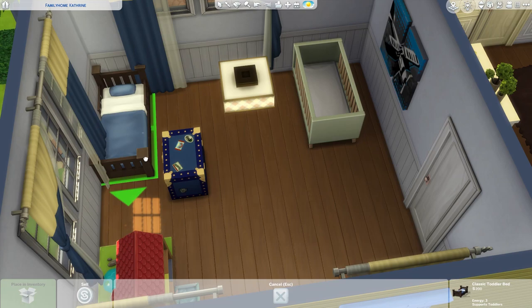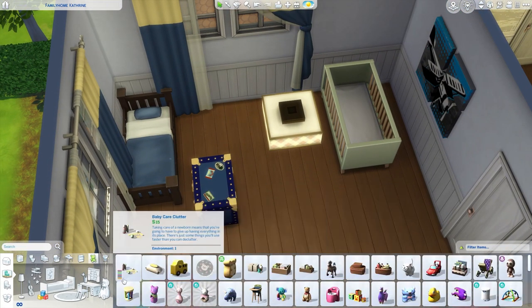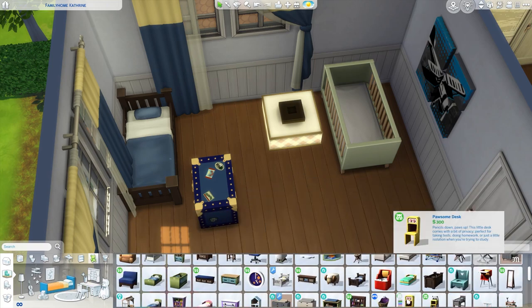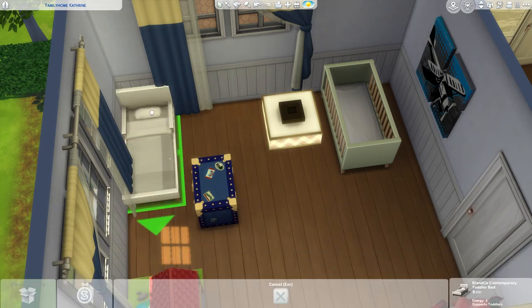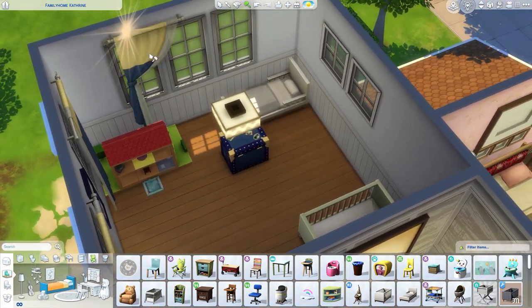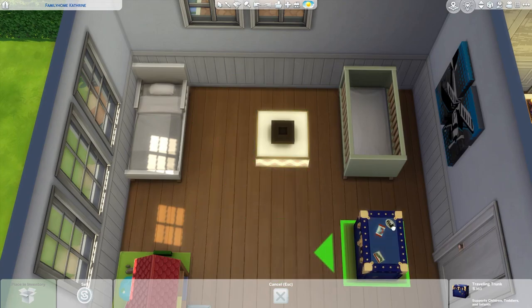Yes? Is that the best toddler bed we have? I have my doubts about that, but hey, we have a new one. Yes. Okay, let's give them that instead. I'm gonna get rid of these curtains because they are just blocking things and are being annoying. Not a fan of that.